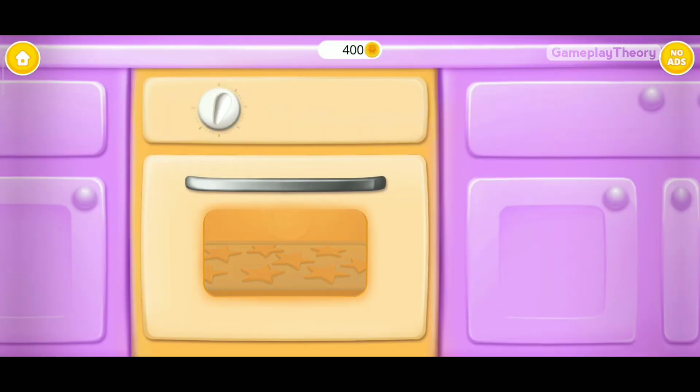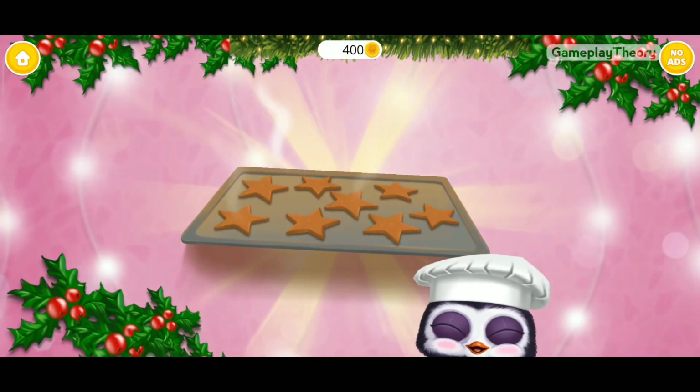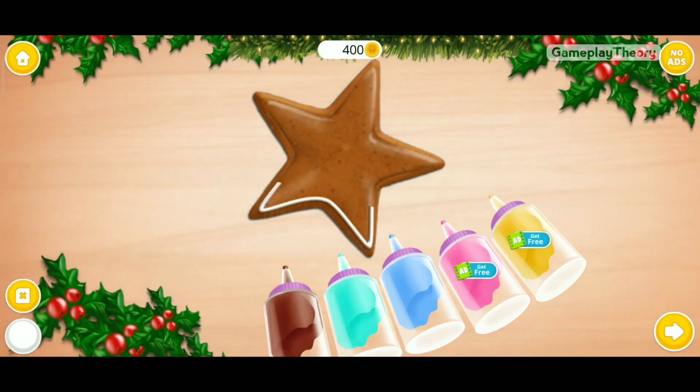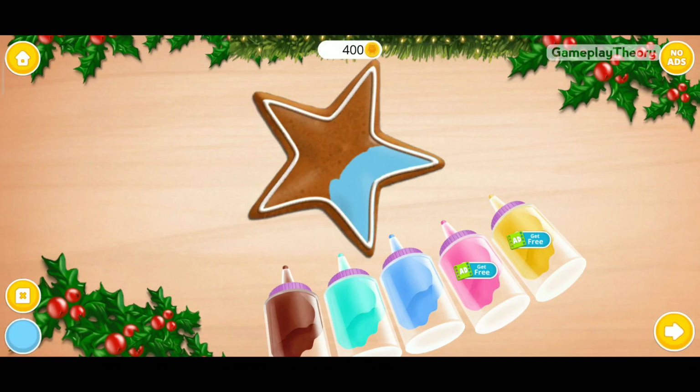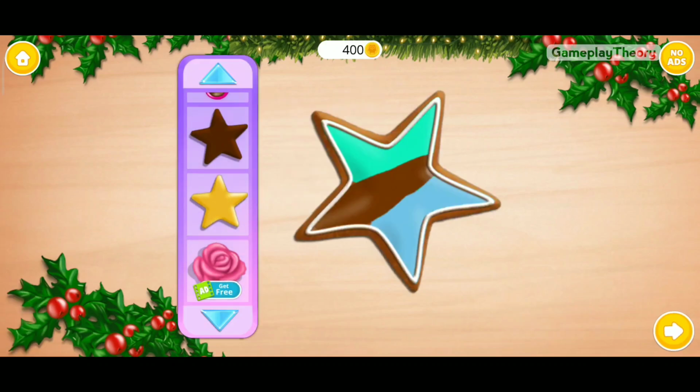Almost done. Yay! Good job. Cookies are ready for decoration. Top cookies with frosting. Now decorate it the way you like.